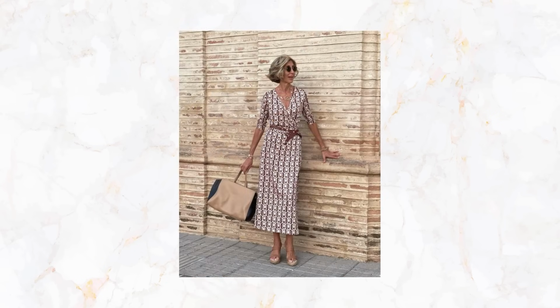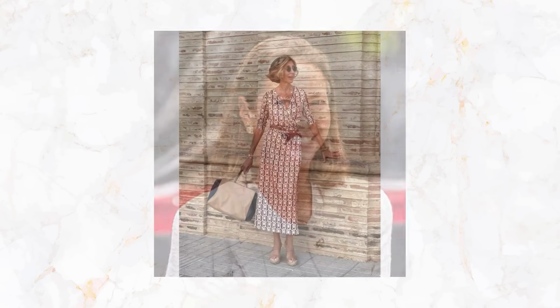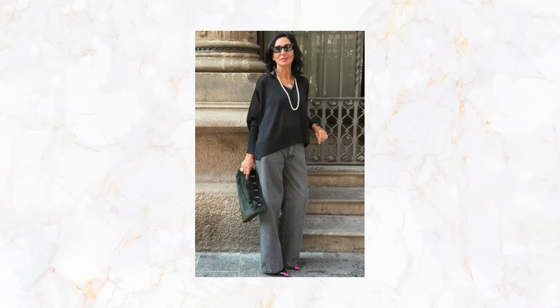If I'm wearing a bold earring, I'll skip the necklace. If I'm wearing a printed top, I don't add a statement bag. I've learned to let one thing speak and let the rest of the outfit breathe. French women believe that the woman should wear the clothes, not the other way around. And that means allowing space for your personality to shine through the clothes, not be buried under them.